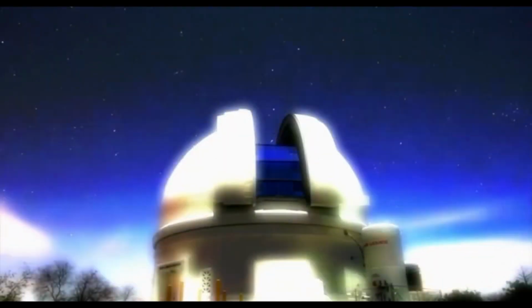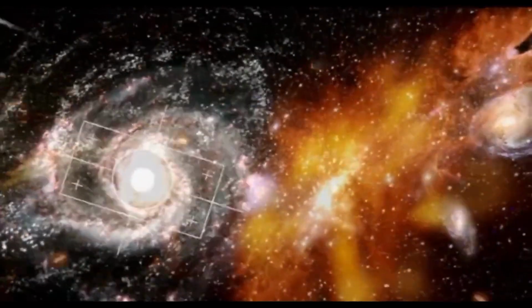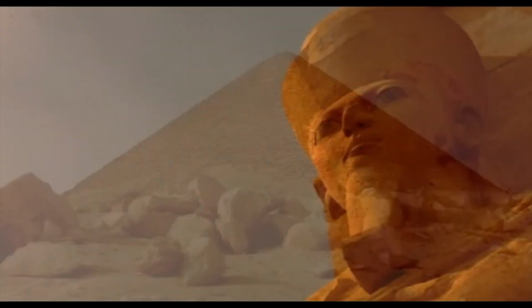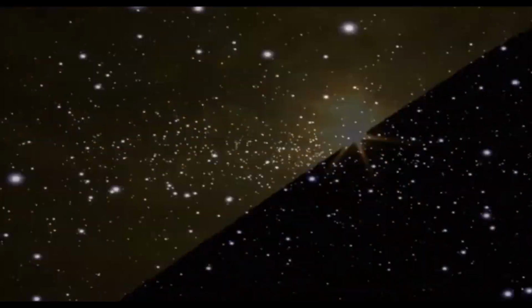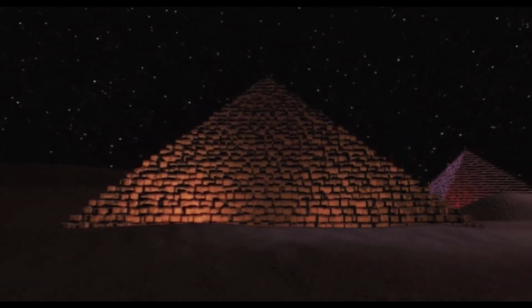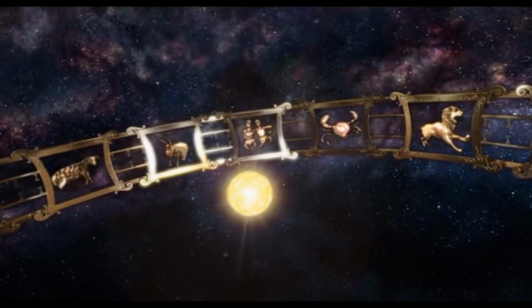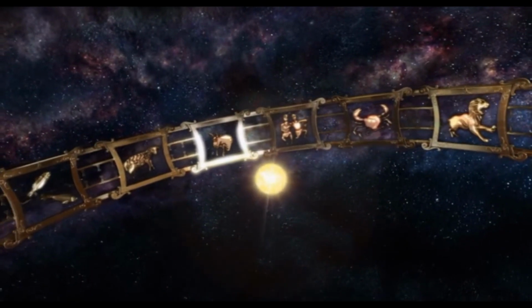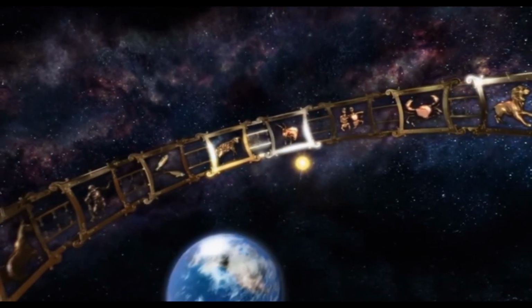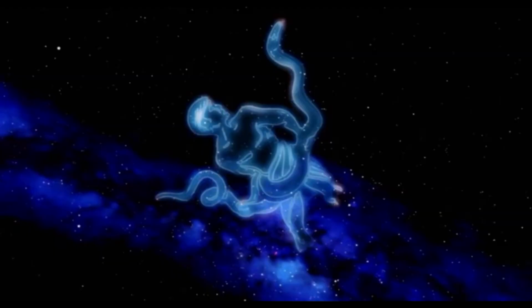They've intrigued man for centuries, captivating astronomers and astrologers alike. A mysterious alignment between the Great Pyramids of Giza and the stars of Orion could have been more than a coincidence. And instead of 12 zodiac constellations, we actually have 13. What is our 13th sign, and why was it forgotten?